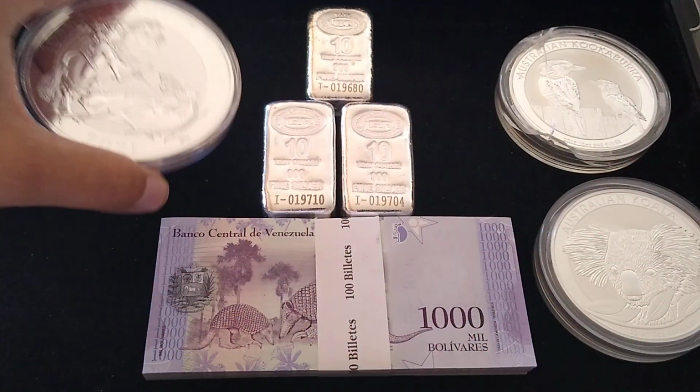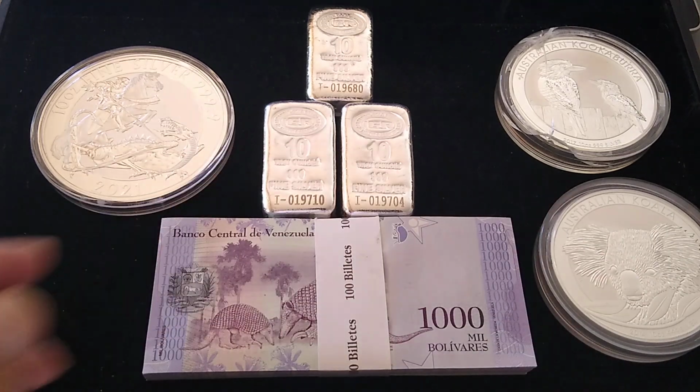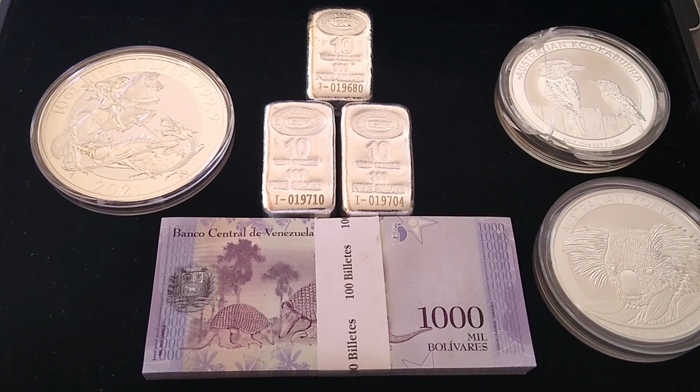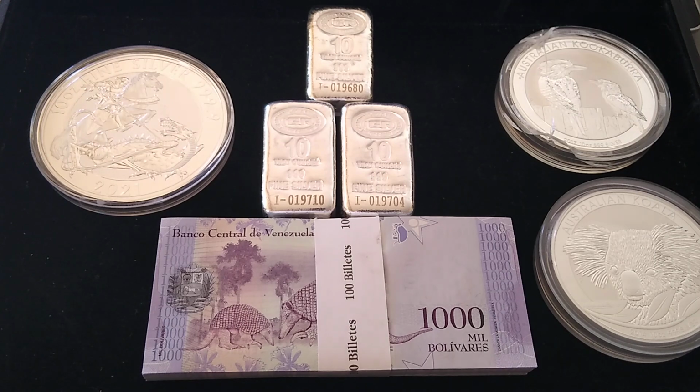Start even if every payday you go grab 1 ounce, or 2 ounces or whatever it is. Grab you something to stack. What a great way to invest your money. How could you invest your money and your money still be there? Where else can you spend your money and your money's still there and it actually grows in value and you just spent it?